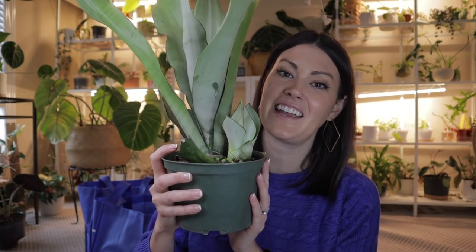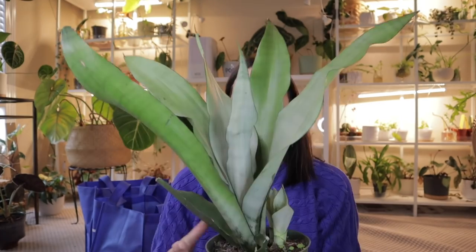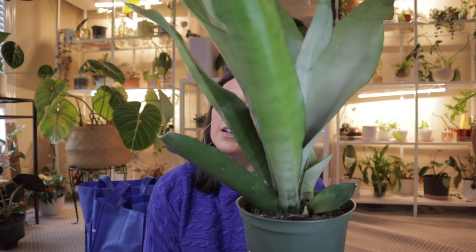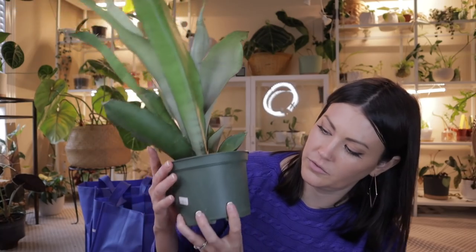All right, so next up, I finally did it and got a moonshine snake plant. I've been wanting one of these since I first started collecting because it just has that beautiful color to it. It's almost blue, like the moon is shining on there. So this plant is amazing. Snake plants need nothing. They're absolutely amazing. And I was really excited about this one for a number of reasons.